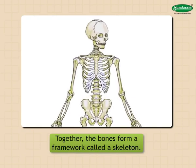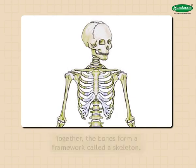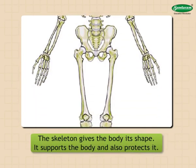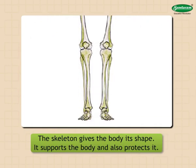Together, these bones form a framework called a skeleton. The skeleton gives the body its shape. It supports the body and also protects it.